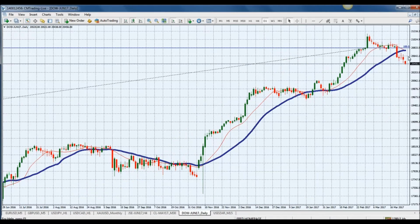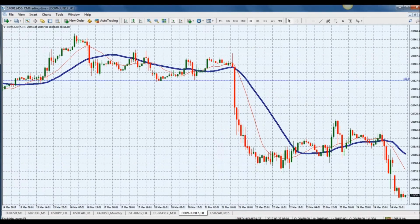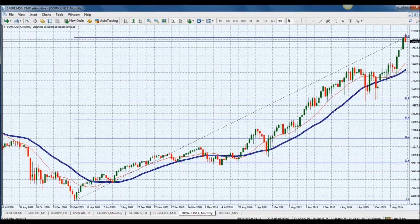Looking at the Dow Jones, actually opening up lower this morning at 20,456. We traded, as you can see here from last week, a really big sell-off in the markets. This was a 300-point move, and we can continue selling off. I mean, this has really risen tremendously, as you can see here, over the past 6-7 years, and we're in this bull market. So to say that we're due for a correction, we are due for a correction.